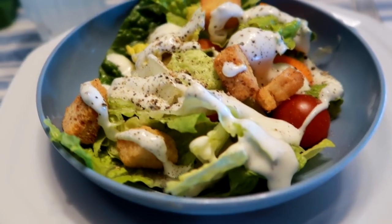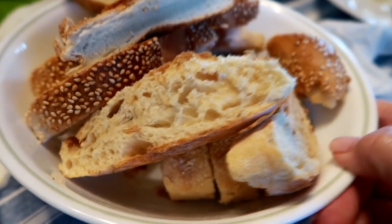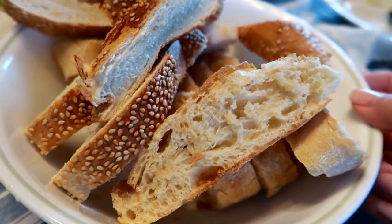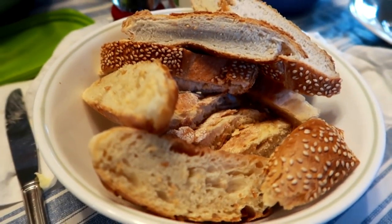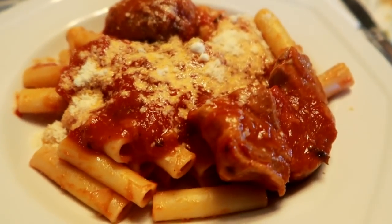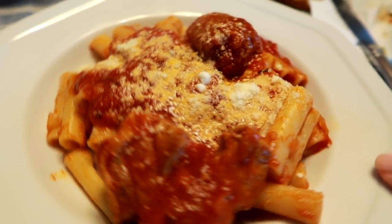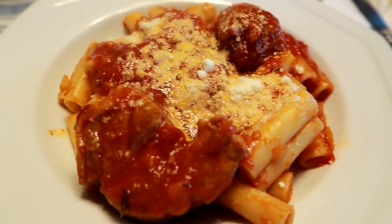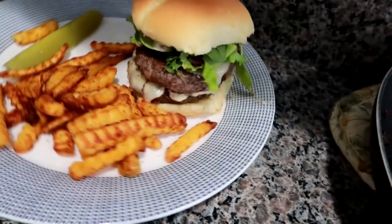So we had salads as well, and this is my salad and bread. We had some crusty Italian bread and then some sesame semolina bread that we obviously all shared. And then we had the ziti with the sauce and the pork ribs and the sausage. It was absolutely delicious. It was the first time in a few weeks I've gotten together with my family, and it was absolutely delicious.